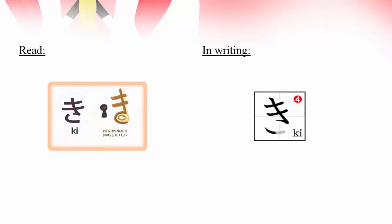The next letter is Ki. In writing, you can see the first stroke and the second are parallel. The second stroke is equal or longer than the first stroke. At the end of the third stroke, it has a small stroke. Just pull it high to the left.